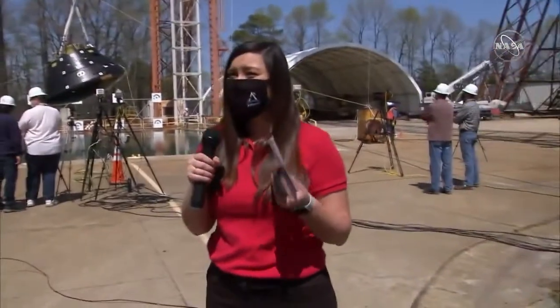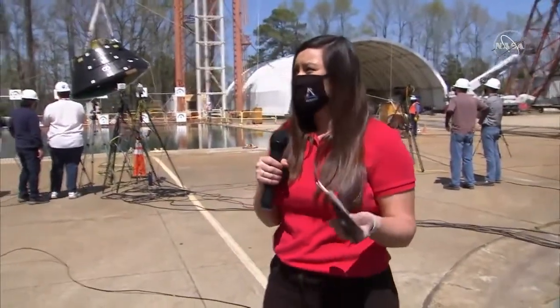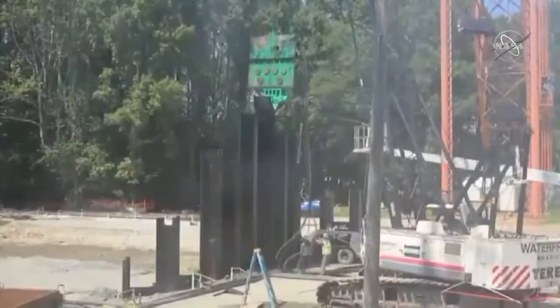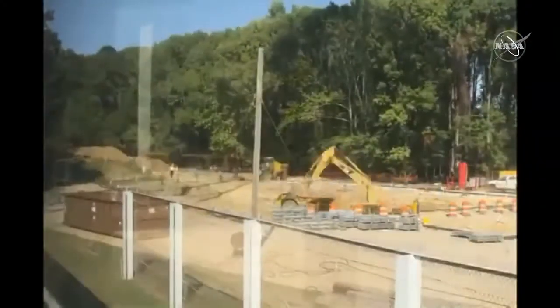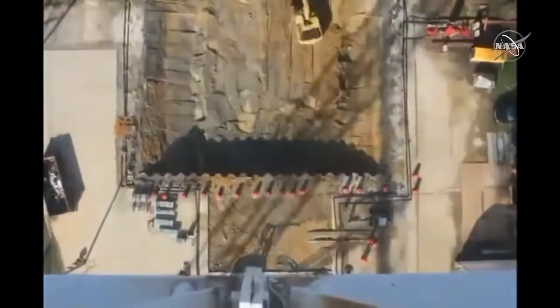Yeah, sure. So we're standing here at our gantry. Jacob, can you tell us a little bit about this facility? Sure, Allie. So today we're going to be dropping the Orion test article into the Hydro Impact Basin here at NASA Langley. The Hydro Impact Basin first began construction in 2010. The Orion program invested $1.7 million in this facility so that we could ensure future spacecraft are able to return our astronaut crew back to Earth safely in water-based landings.